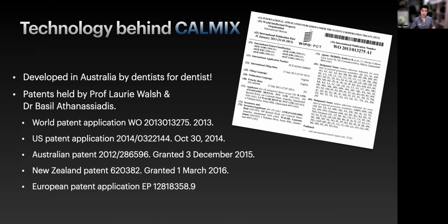And the lab studies, we did a lot of the lab studies ourselves in the University of Queensland, and it's shown that it's got significantly higher disinfection properties compared to other medicaments in the market today.